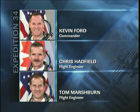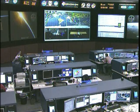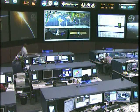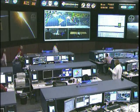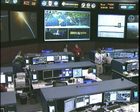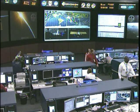After lunch, Tom Marshburn went to help Commander Kevin Ford with some maintenance work in the Tranquility module, where they replaced some piping at the waste hygiene compartment. Chris Hadfield was then sent on to retrieve some detectors for the Radi-N bubble detector experiment. That's a Canadian experiment to characterize neutron radiation in the environment of the space station.